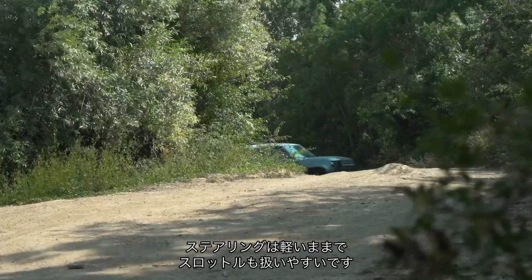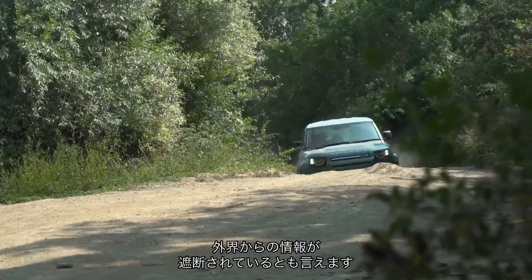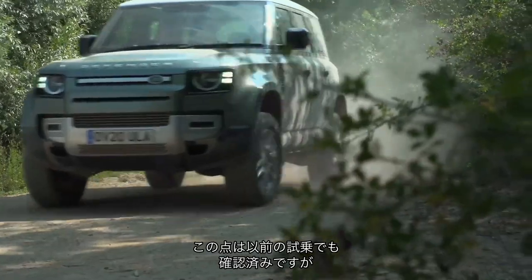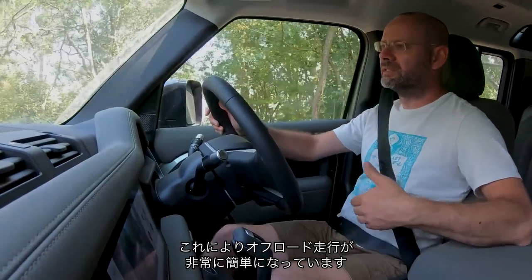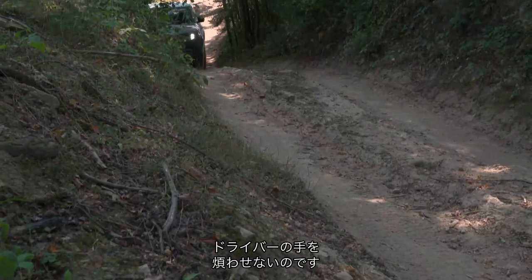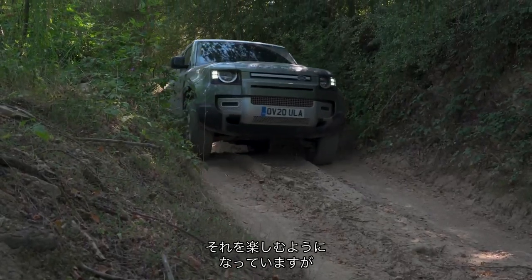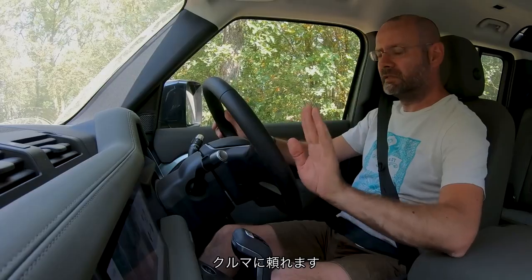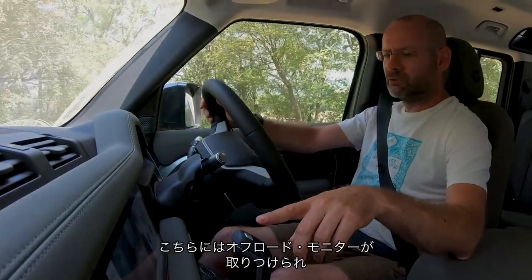The throttle is really, really long. So there are benefits to the way it's set up. What you don't have is such a connection to the outside. But this is the car, and we found this on the original drive, that makes going onto rough terrain as easy as it can. It tries to trouble you as little as it possibly can, whereas the Wrangler kind of involves you in the process. I think that's part of the fun. In a way, it feels like the Land Rover doesn't want you to get too involved. It's sort of like, look, step back, lads. I've got this.